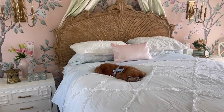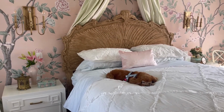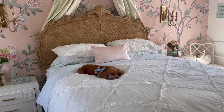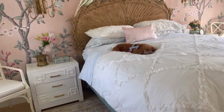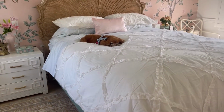So the bed I got on Facebook Marketplace, it was $450 for just the headboard. This is an Anthropologie headboard, and I was so excited when I found it. I drove about an hour and a half to get it, and we attached it to our old bed, which is blue, and then I added these legs and stained them to match. I think it looks cute.